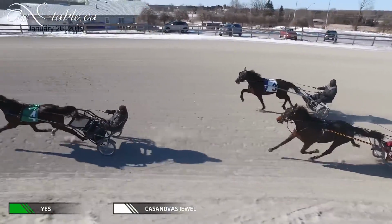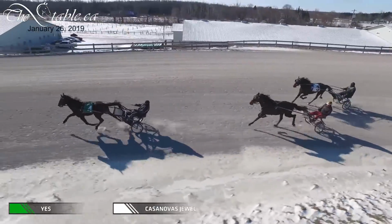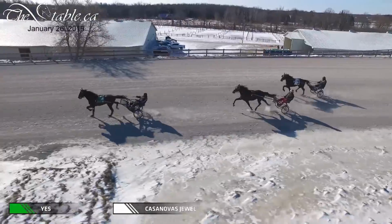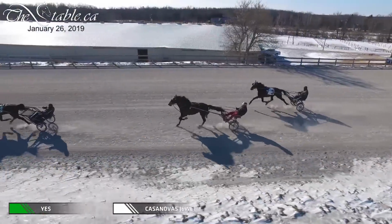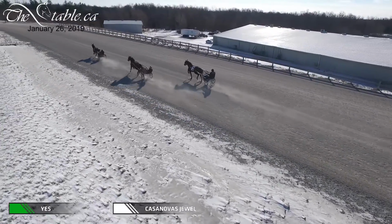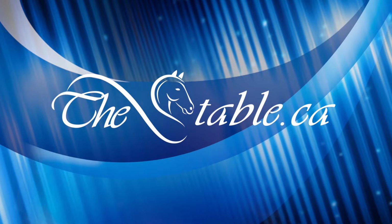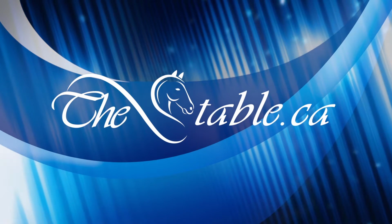But in typical Todd fashion, and Todd and I are going to have a talk about this, he's letting them pull up right here in the turn. That's a big no-no here at the stable, and he should know that by now. But I want these horses powering through the turn into the next backstretch, and at least till right here. You can see right about where Jason starts wrapping him up. So that is that set.